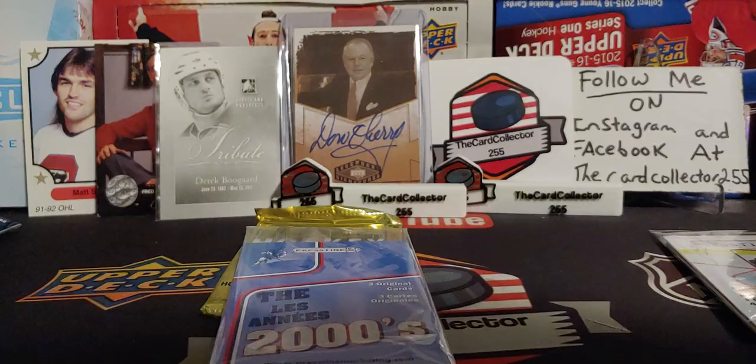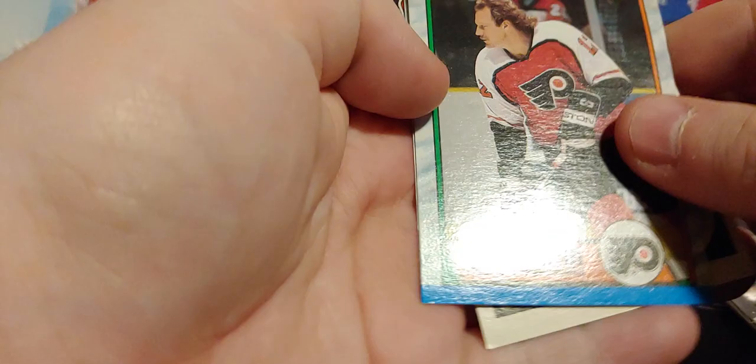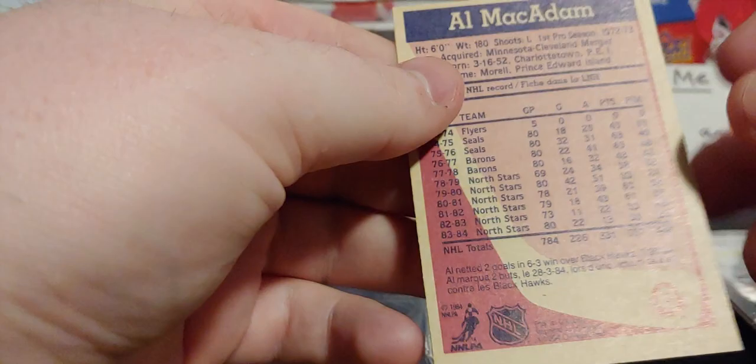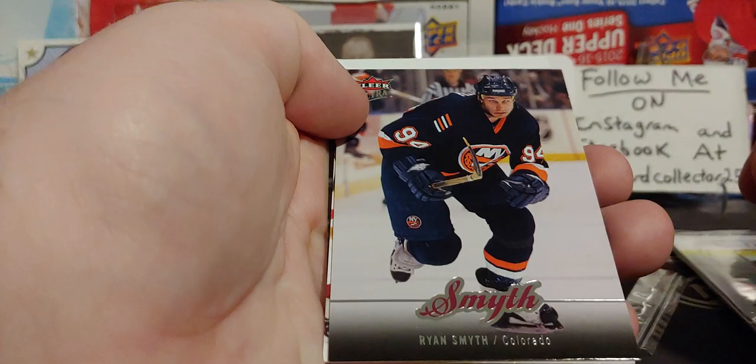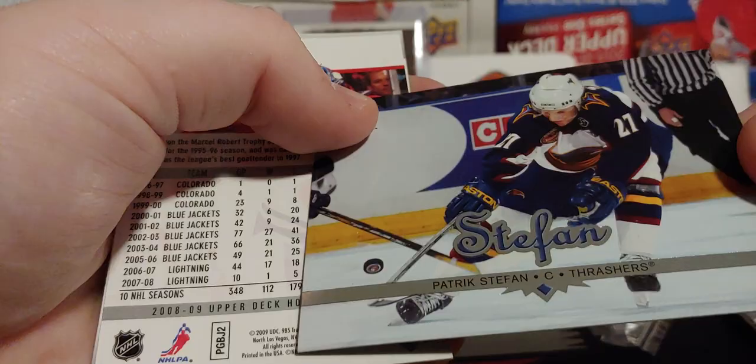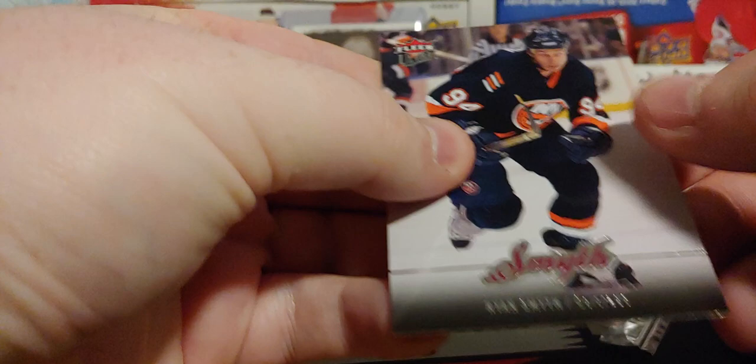Looks like we got Tim Kerr from O-Pee-Chee and a very miscut Al MacAdam. All right, so definitely new packs. Hopefully we do pull something cool. There's Ryan Smith. What's this pack? 2000s. Who's Patrick Stefan? Mark Denne and Ryan Smith.